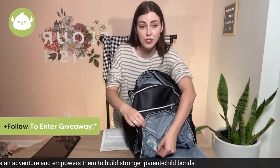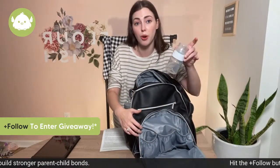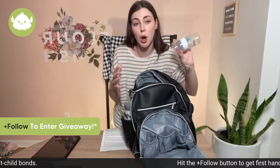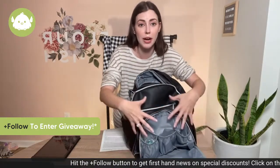So I did just want to mention that it has this great bottle compartment. If you wanted to bring your own newborn bottle that you have already done your research on from home to do bottle feedings for baby in the hospital, you have a nice pouch for that.